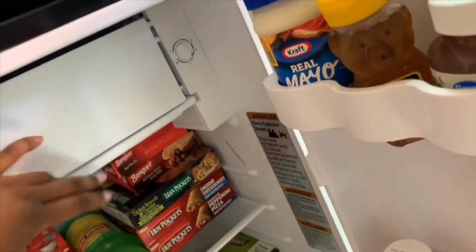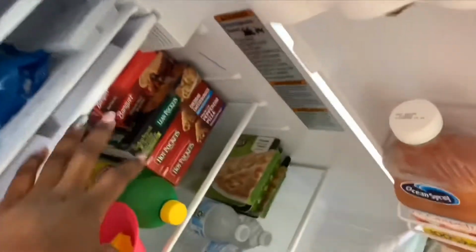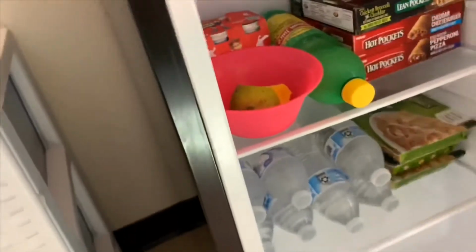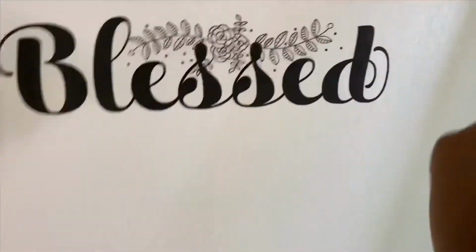This is like an ice tray. And that's my actual ice tray, because I think this is just for the water that falls off here, or the ice that falls off. Got some water. That's my mango I was eating yesterday. And then I come over here and I'm blessed, so you know I gotta put that there.